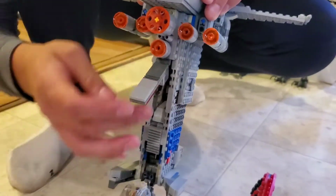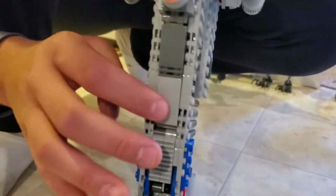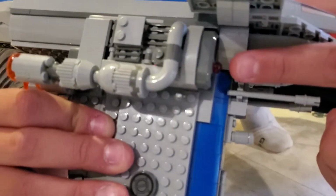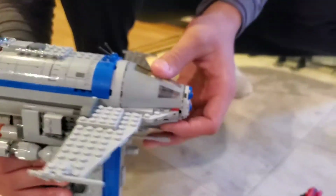And in the back, you also have an extra missile right here that is being stored here, because the missiles are being stored right here. If you can see that right there. Right here is where the missiles are being stored. And you push this down right here in order to fire the missile.